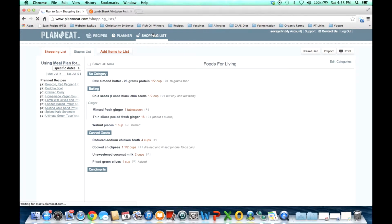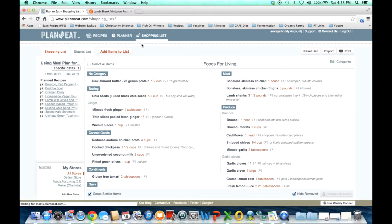for this week. Now, here's what's great about PlanToEat, and another feature that I love about it is that once you've selected your week or specific days that you want to create a shopping list, it will automatically generate that for you. And not only does it automatically generate just the list, but it breaks it down into categories for you.